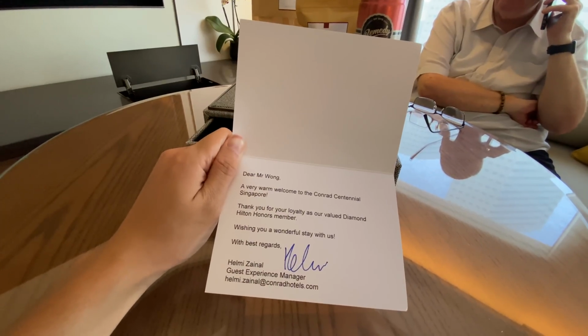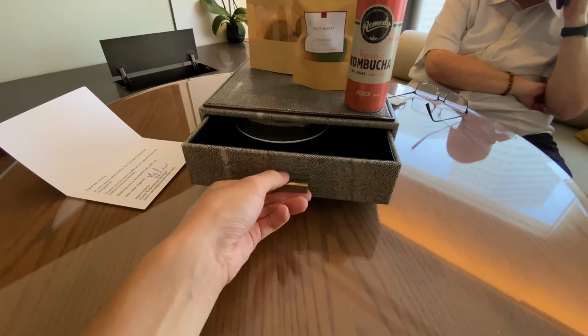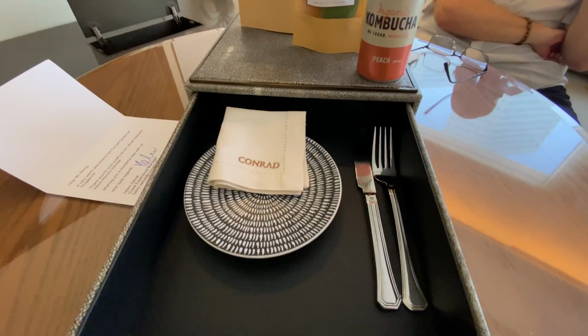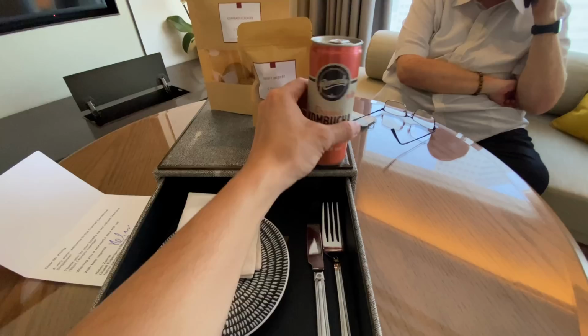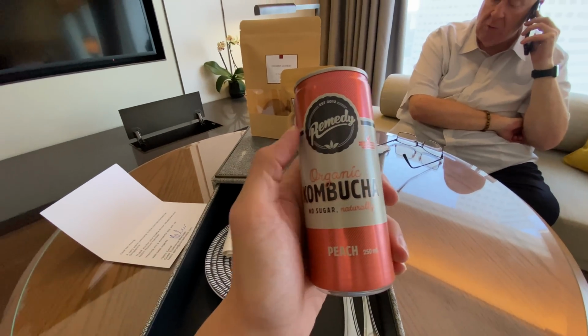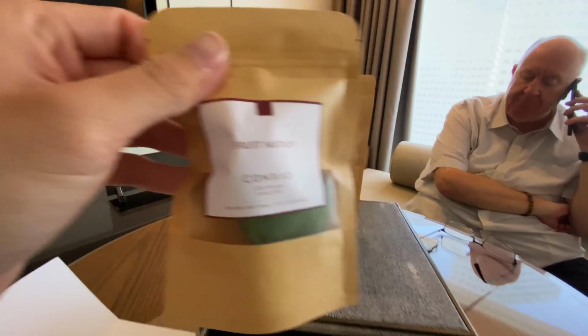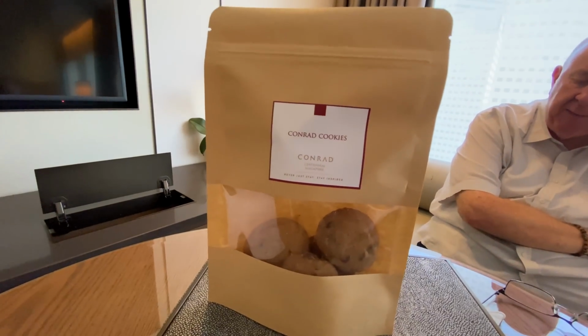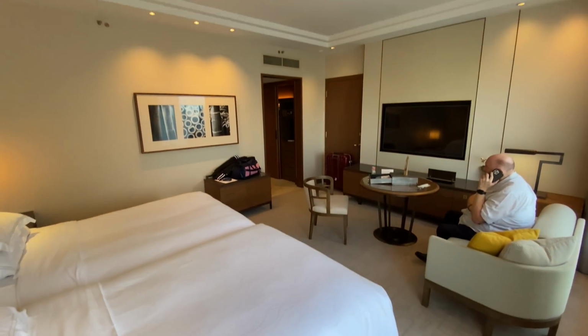Here's a postcard from the guest experience manager for thanking me for being a Diamond member, and also a signature from himself or herself. In this tiny box here you'll find a cute plate, a cloth, and cutlery for you to eat your biscuits. You've got a can of kombucha from Australia, probably because they know that I'm coming from Australia, so they gave me that, I'm not sure. This cookie, by the way, is really good. Here's another overview of your executive twin room.